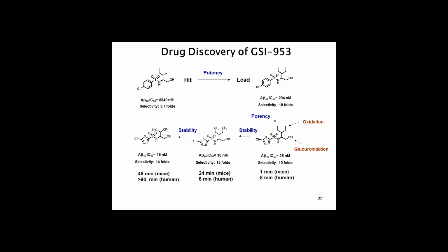This is a Wyeth compound here. This is more easier to see. It's not very potent. It has this primary alcohol. Primary alcohols can get glucuronidated in second-pass metabolism, form a toxic species. Gets glucuronidated, it usually stays glucuronidated. Anyway, they wanted to improve the potency, and they did, and all they did was add this ethyl group here, and methyl group here. Selectivity is tenfold over Notch.